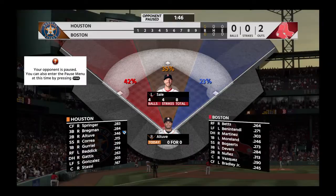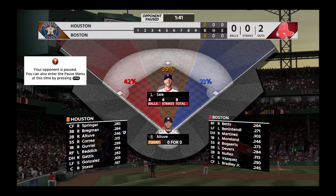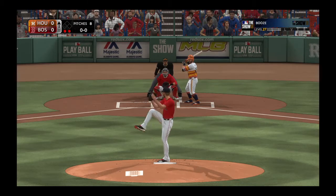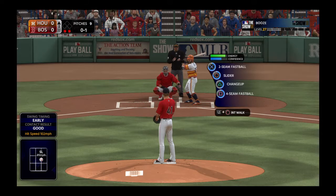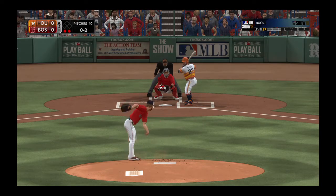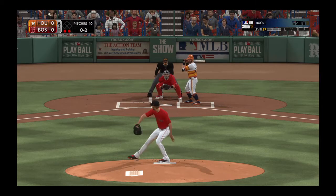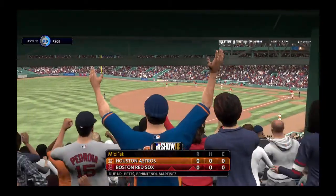Jose Altuve. First pitch of the at-bat. Good swing, just got to try and straighten that one out. Fastball, and he's quickly in the hole, 0-2. Into the windup. Here comes the 0-2 pitch. Swung on and missed, and that's the final out of the inning.